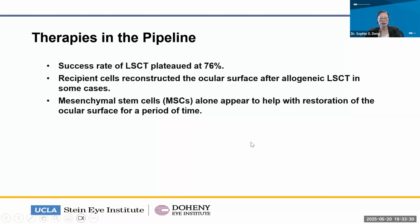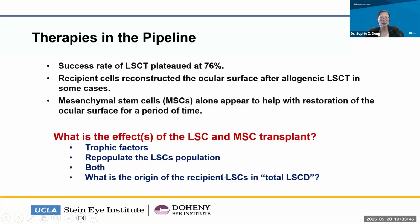In addition, in recent years, mesenchymal stem cells were reported to effectively reconstruct the ocular surface for a period of time. So the question is, what are the effects of the limbal stem cell and mesenchymal stem cell transplant? Did they provide trophic factors, or did they repopulate the limbal stem cell population, or both? If they repopulate the limbal stem cell population, then what is the origin of the recipient limbal stem cells in those eyes that were labeled as total limbal stem cell deficiency?